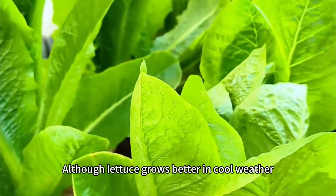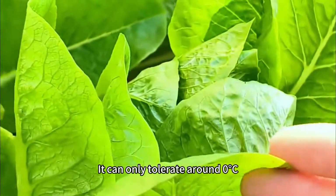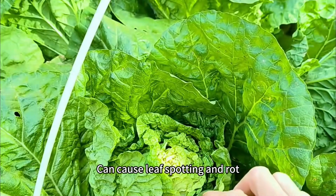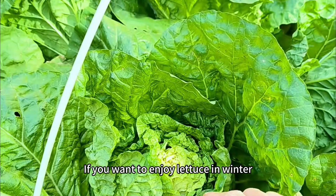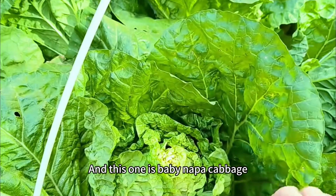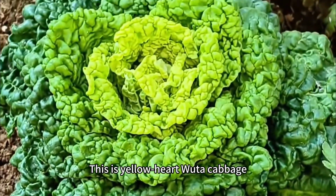This is lettuce. Although lettuce grows better in cool weather, it's not very frost-resistant. It can only tolerate around 0 degrees Celsius. Prolonged exposure below freezing can cause leaf spotting and rot. If you want to enjoy lettuce in winter, you need to protect it. This is Napa cabbage, and this one is baby Napa cabbage. They both need protection.